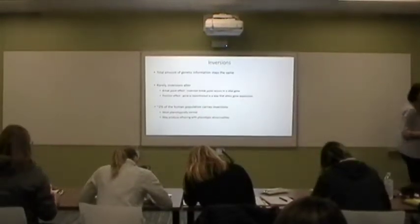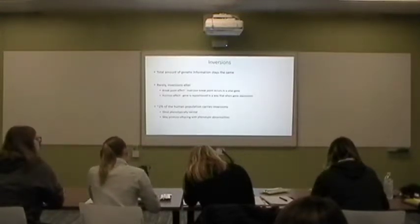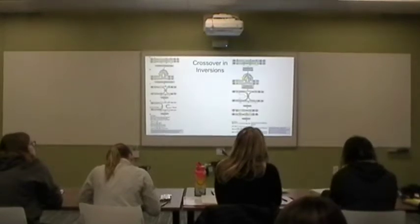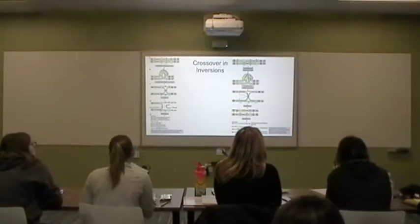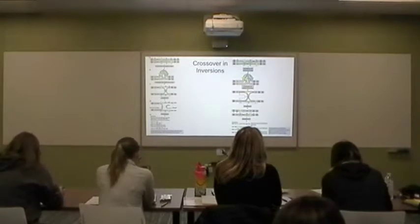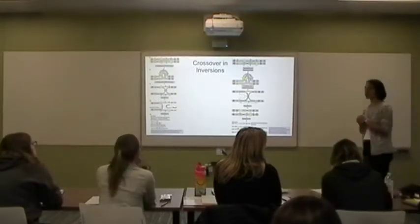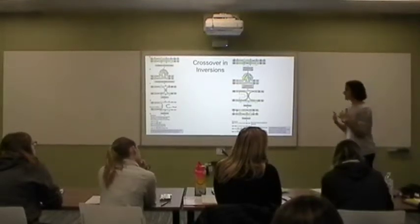So I'm going to show you what it looks like when we have inversions during meiosis. I'm not going to ask you to memorize or draw these out, but I want you to be able to see why a gamete may be abnormal. When we line up our tetrads during meiosis, we oftentimes have crossing over between those inner two. If we have an inversion, our genes now do not line up properly. If we are going to have crossing over, the genes need to line up in a way that makes the sequences very similar.